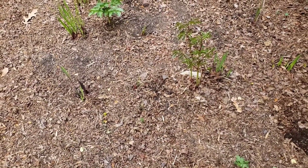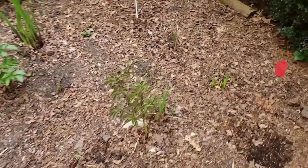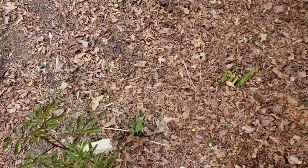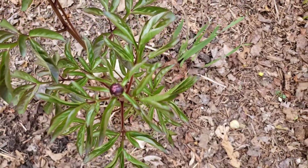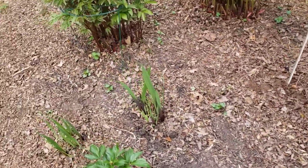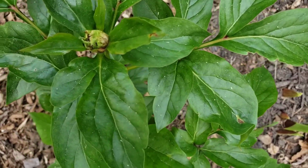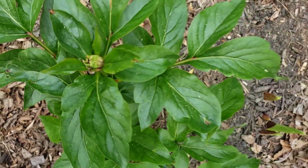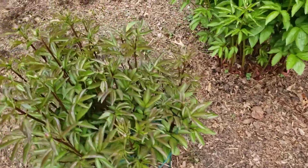And over here, this is my peony bed. I believe I have 3 or 4, and I just planted 2 new ones last week. This one is, I believe it's going to be a pink or possibly red. Now this one, I don't know what color it is, but I don't like the look of that bud. It looks like it has disease, so I'm going to have to cut it out.